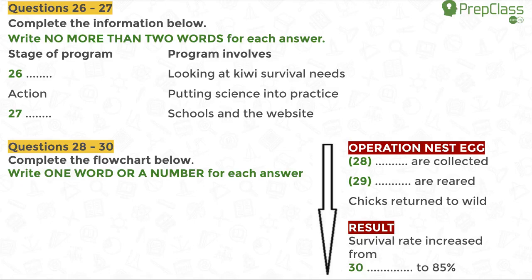So far, it's proving successful. And since we started the programme, some 34 chicks have been successfully raised this year, and their chances of survival have increased from 5 to 85%. However, it's not time to celebrate Kiwi survival just yet. About 95% of Kiwi chicks still don't make it to 6 months of age without protection, which is why Operation Nest Egg is so important. And we ask you to give generously today.